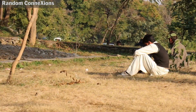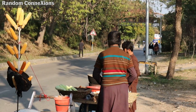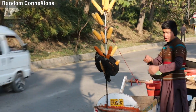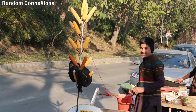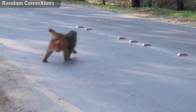The Margalla is a hill range which is part of the Himalayan foothills located within the Margalla Hills National Park in Islamabad, Pakistan. The Margalla range has an area of 12,605 hectares and it has many valleys as well as high mountains.